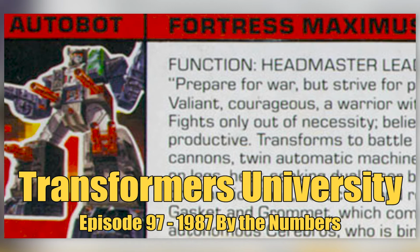That makes sense. We have returning from 1986. We have Hot Rod and Cup as cavalier and warrior, respectively. Nosecone is listed as an assault vehicle. He is a drill tank. I guess that would fit for him. Strafe, the aerial gunner, and Sure Shot, the sharpshooter.